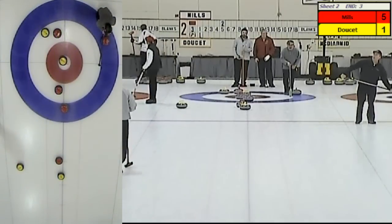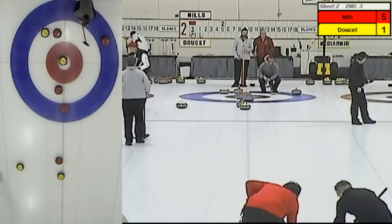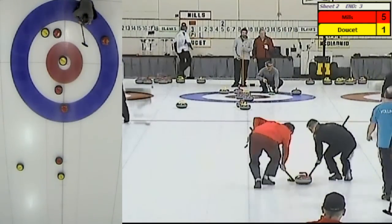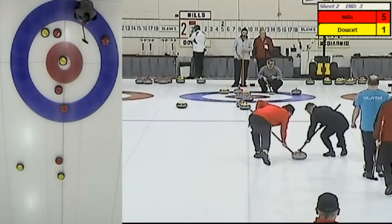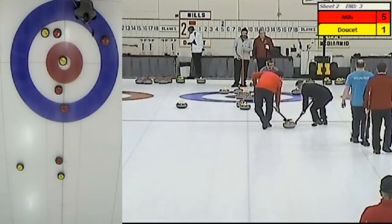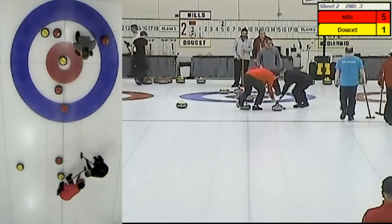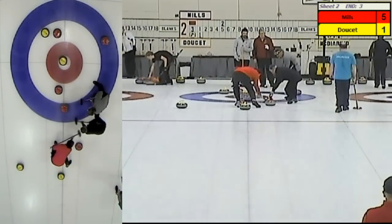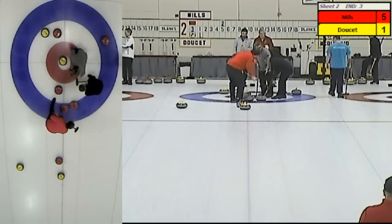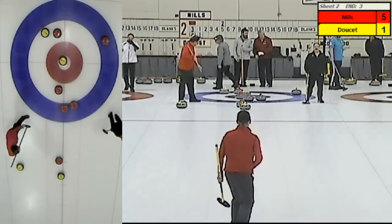Rock is away. Sweepers are on it. Looks again like you have plenty of line. It's a bit light. Rock's coming in. Gets by the one on the 12 and just sits right there, just biting the 8-foot.